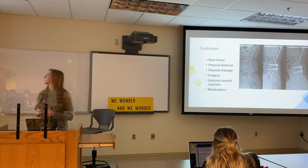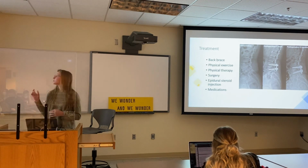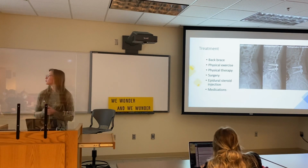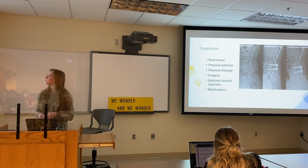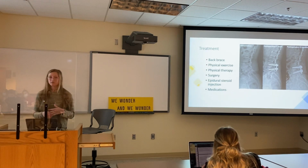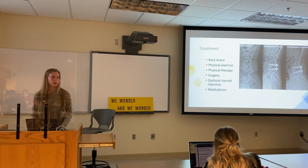And as you can see in the picture, those are some bolts to help stabilize the spine, and this will allow you to feel relief of that pain. Another treatment that people can also do is a steroid injection, so they just put that injection in the area that is affected to relieve you from the pain.